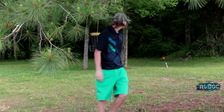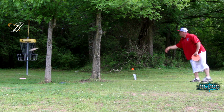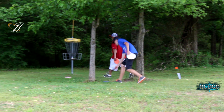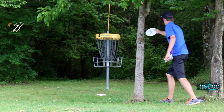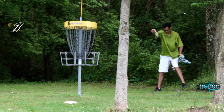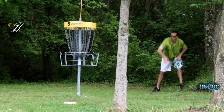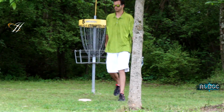Cam can't make his birdie. Dutch is right there. Easy two. And Will gets the CTP for this one. Him and Dutch both walk away with their twos. Matteo cleans it up for his three. Same from Logan and Cam.